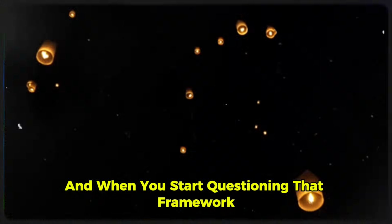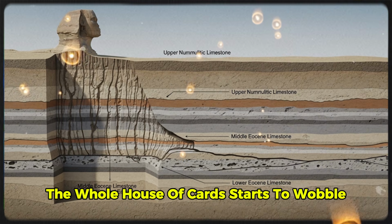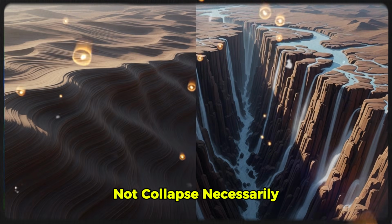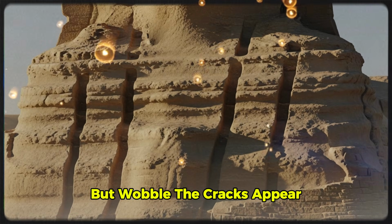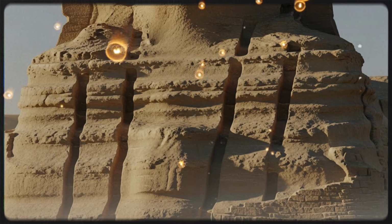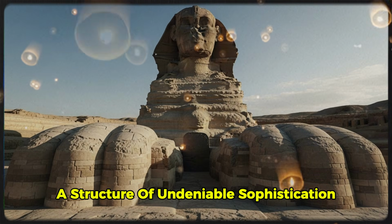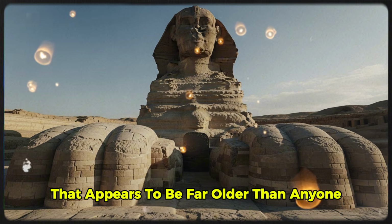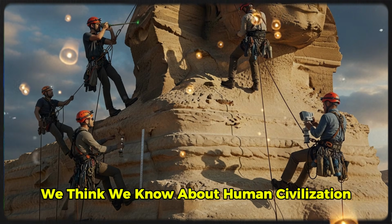And when you start questioning that framework, when you actually examine what the geology shows, the whole house of cards starts to wobble, not collapse necessarily, but wobble. The cracks appear. The certainty vanishes. And what you're left with is a genuine mystery. A structure of undeniable sophistication that appears to be far older than anyone wants to admit. A challenge to everything we think we know about human civilization.